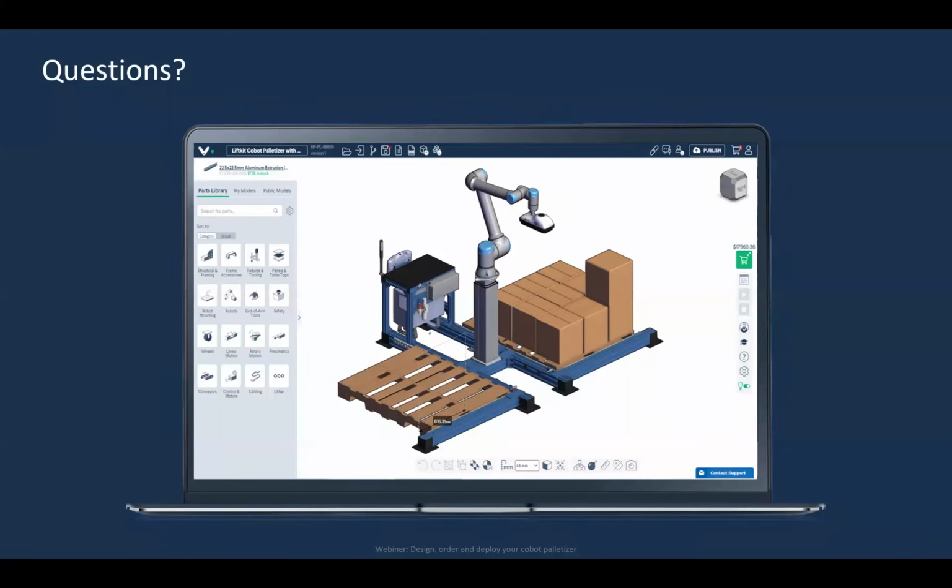Thank you. We have a question. I'm going to turn this question maybe to Damien. Is this suitable for vertical farming?